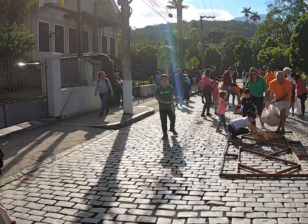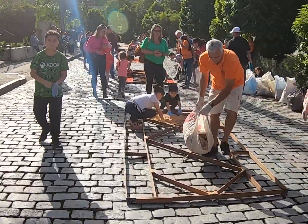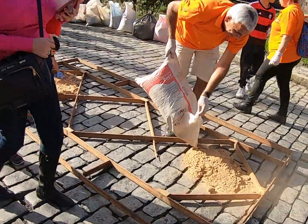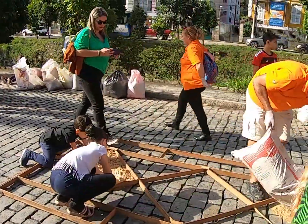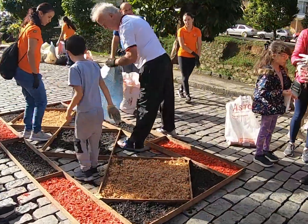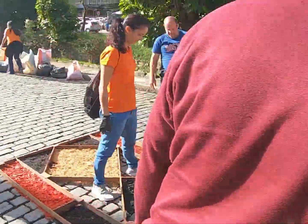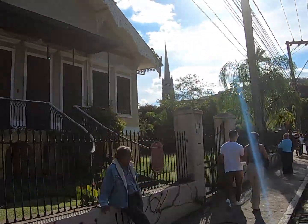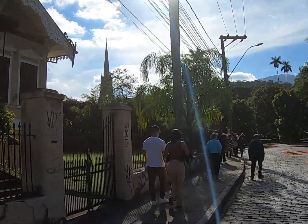Okay, here they are making. First they put down the dirt. Very interesting tradition here. That's sawdust. Okay, colored sawdust. And there's the cathedral.